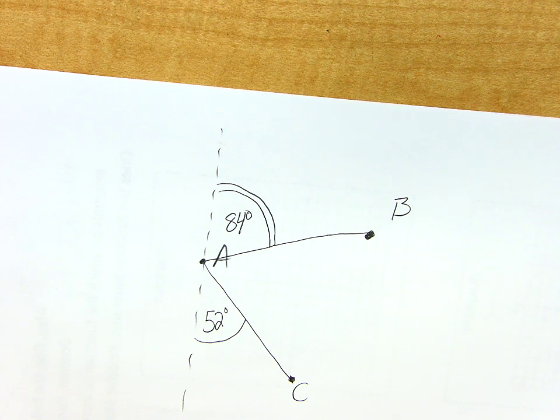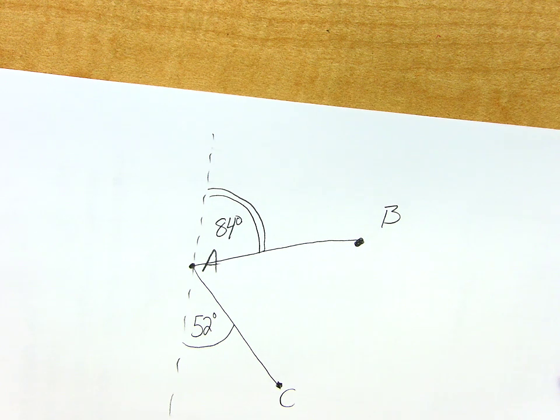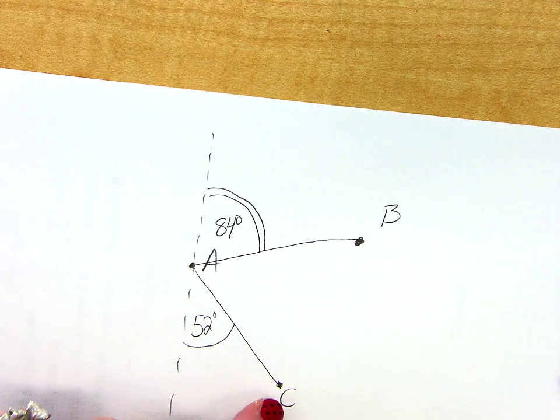Is that okay so far? All right. The bearing from A to B is that. The bearing from B to C now. So if I want to go from B to C, I need to go south 38 west.